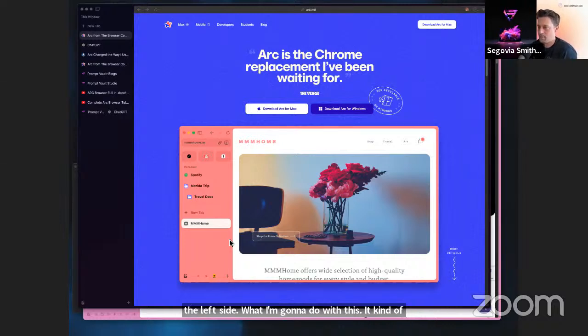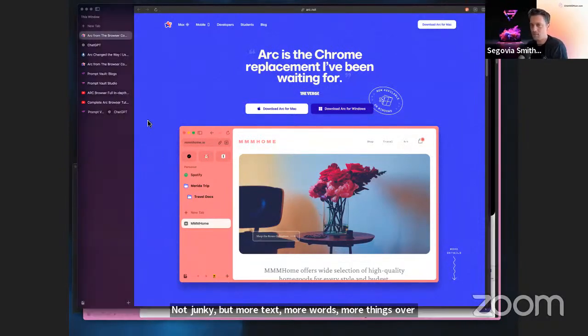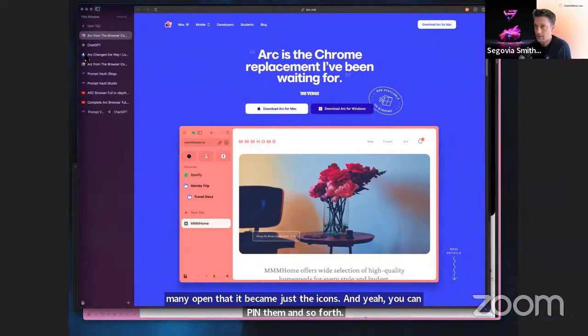Yeah, I'm a Mac guy, but I think ultimately it felt kind of, not junky, but more text, more words, more things over there, filling up the real estate. But at the same time, when I look at my problems, I was using tabs and I couldn't even read them because I'd have so many open that it became just the icons. And you can pin them and so forth. When I'm presenting, I can actually make this disappear.